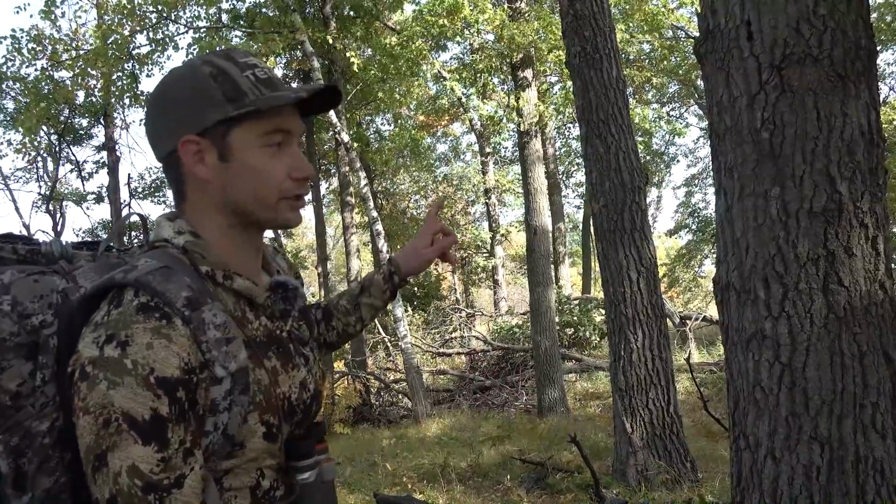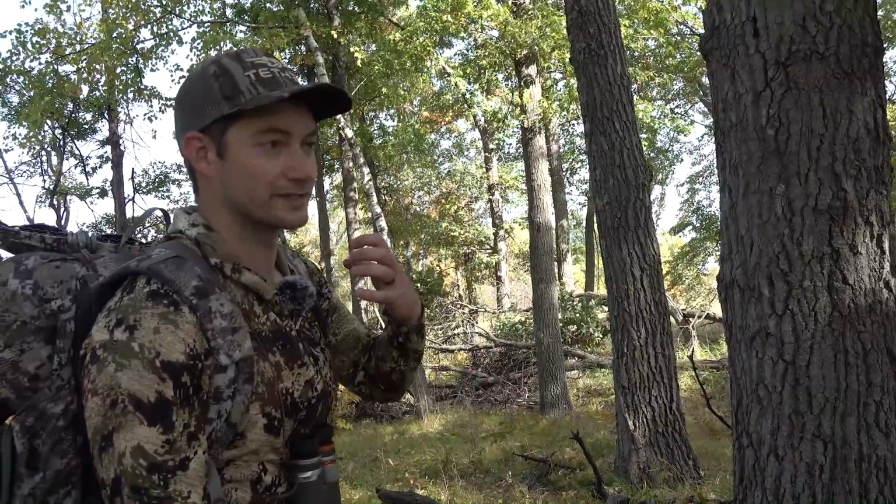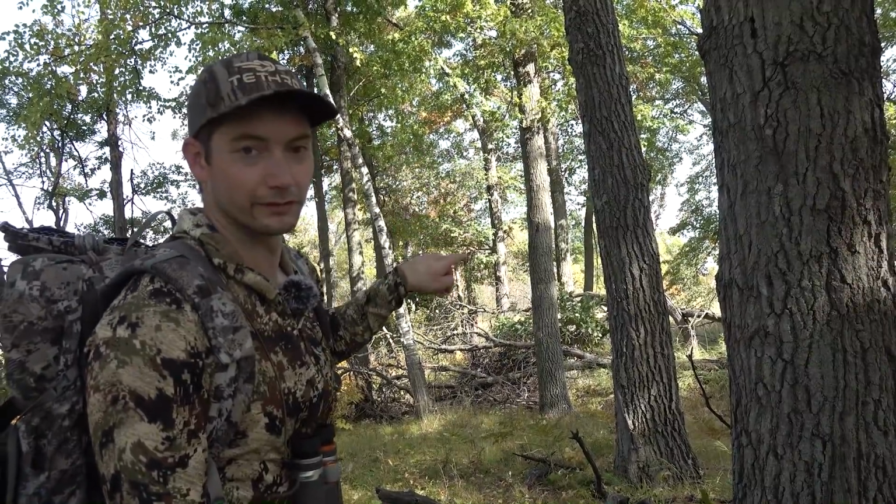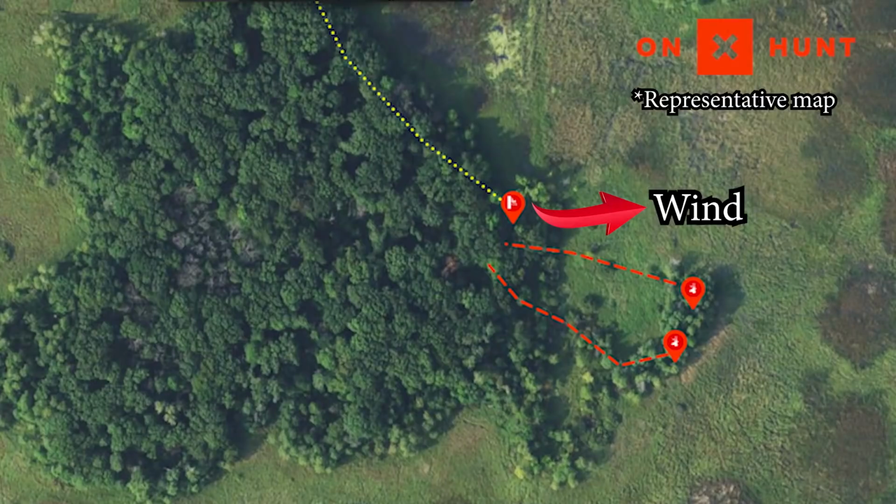We're trying to figure out which tree to set up in. Of course, we want to be on the downwind side of the island. If we set up in this double tree right down here past this deadfall, we're still able to see into that gap close to the bedding cover, and we could still shoot out across the most likely area that a deer would walk across this open island.